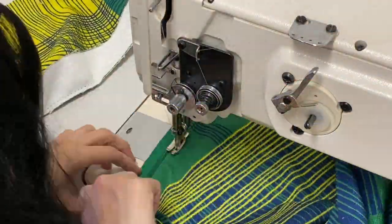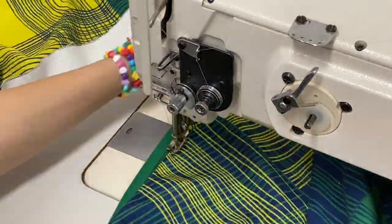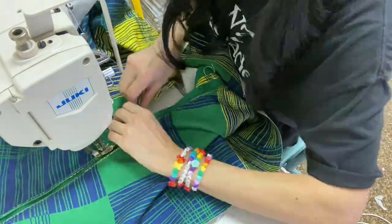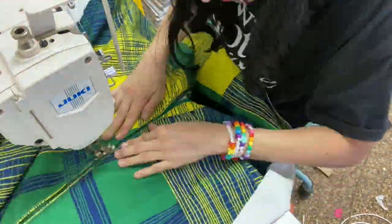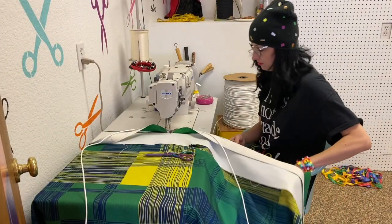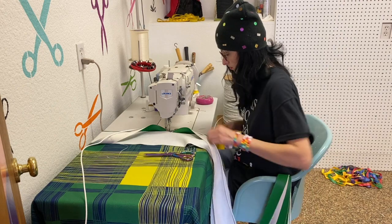All right, let's sew that zipper on, shall we? And when the zipper is all said and done, this is what it should look like. Now we just need to assemble all of those fabric pieces together.